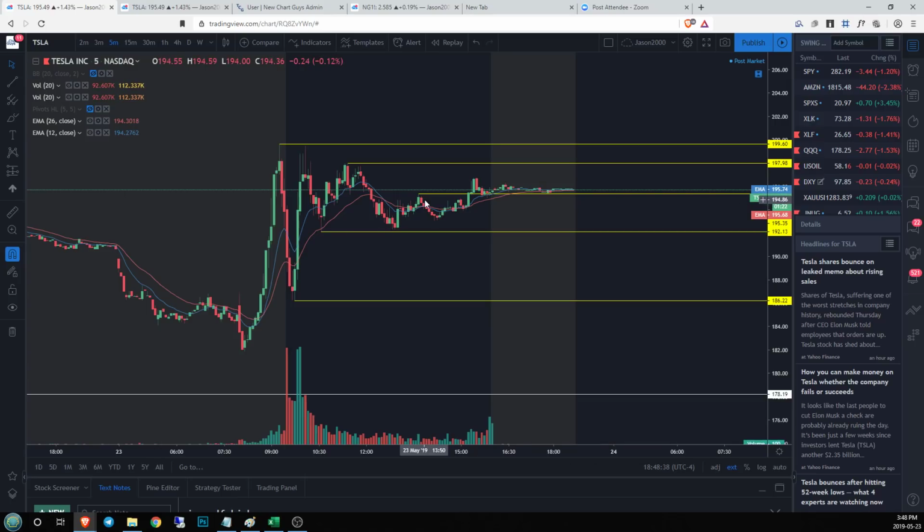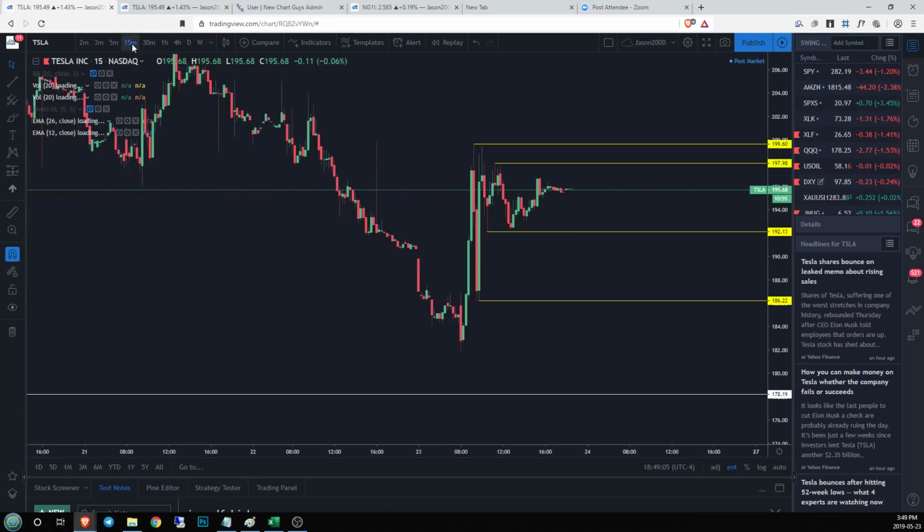The level's hidden there, 195.35. So we did get a break of that, and when we did, we saw a tiny micro pop, and we didn't get a lot of follow through or commitment. When you don't see major moves on a break when you expect to see one, you've got to zoom out and take a look at what's going on, because obviously there's no strength behind this equilibrium. We should have seen a nice healthy move and probably a break of 197.98 if this was a true 5-minute EQ, but it was not.